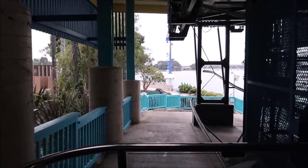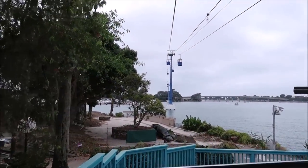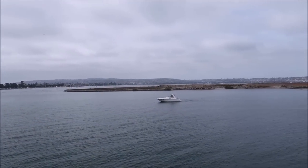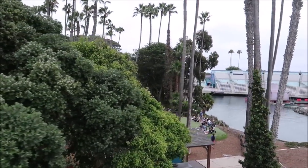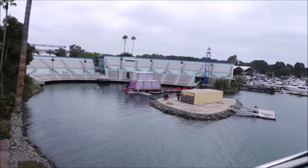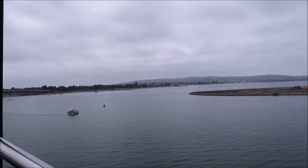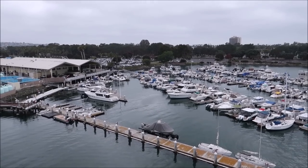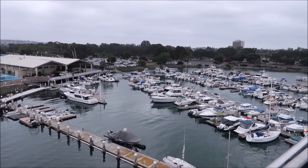Thank you. I gotta sit in the middle. I gotta center her. Yeah, there we go. Wow. Oh my lord. It is amazing up here. I am so happy. This is just absolutely fantastic. I love it. What a view. Look at the boats. I want to go boating. This is without question my favorite ride at SeaWorld San Diego. 100%. It's so beautiful. Wow.